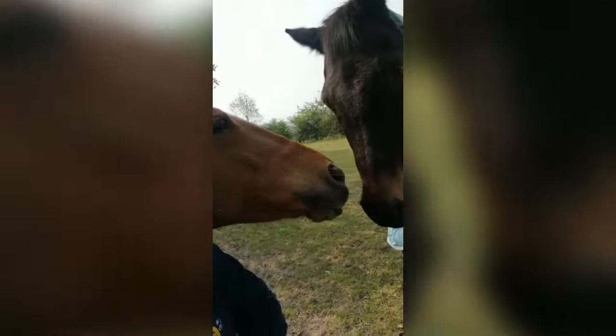We'll take his mask off so you can see him. Here is Cash. He's very cheeky. He likes to have lots and lots of kisses. And we'll give him a mint as well. Here we go. Let's see if they're both going to... there they are together.